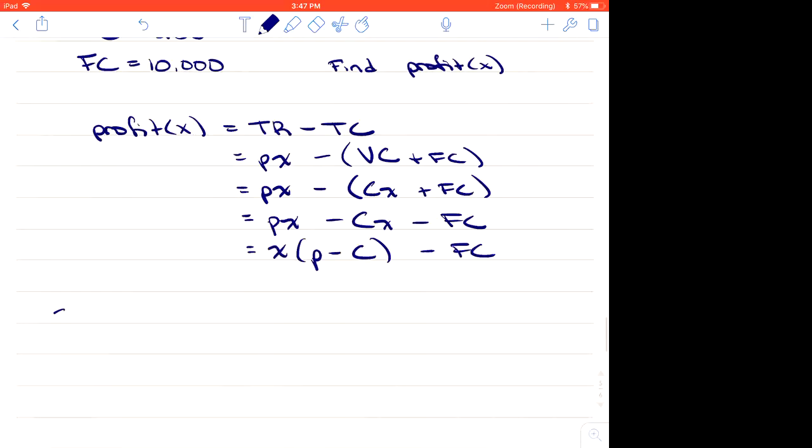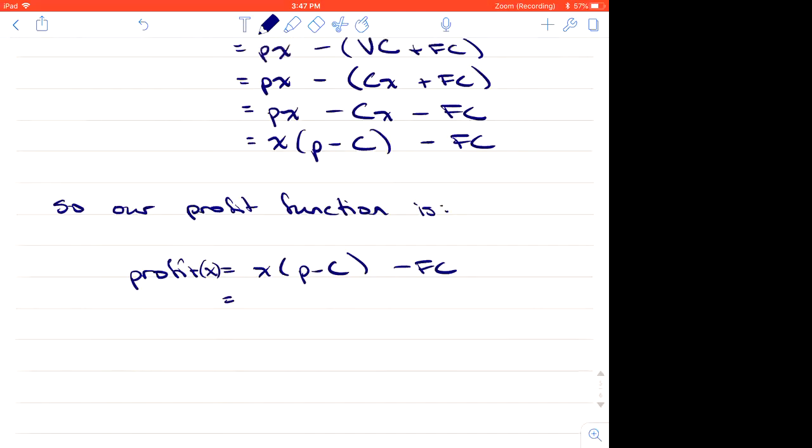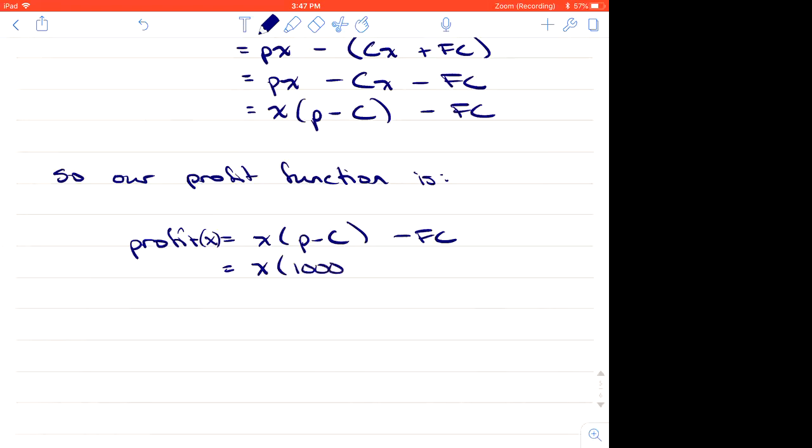So our profit function is profit of X. I'll write out the general one that we just derived. X times P minus C minus the fixed cost. Just because I don't have it in me to just plug them all in right away. I have to write it out. It's a compulsion, I guess. So X we leave on its own because we don't know X. We only know P and C and the fixed costs. But we know P is 1,000 and C is 250. So P is 1,000, C is 250, minus our fixed costs of 10,000.